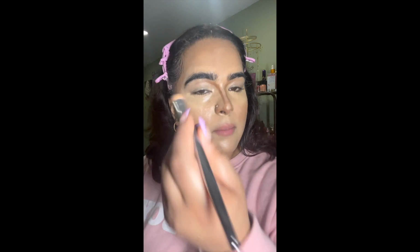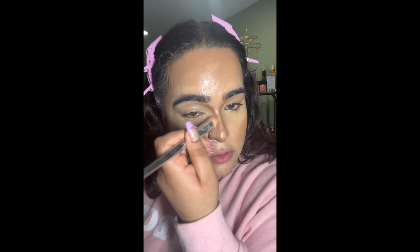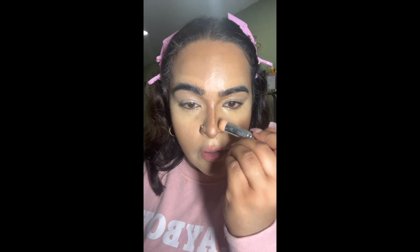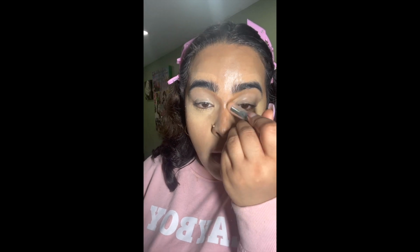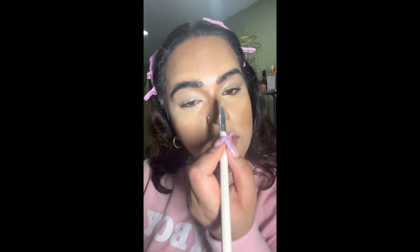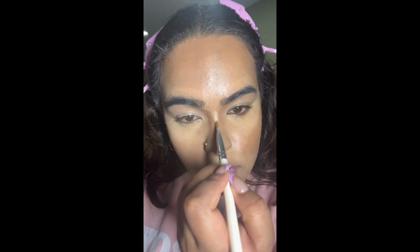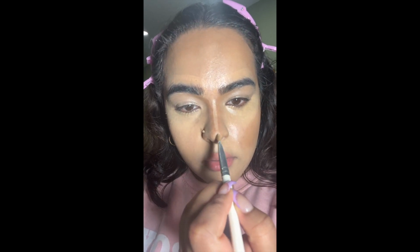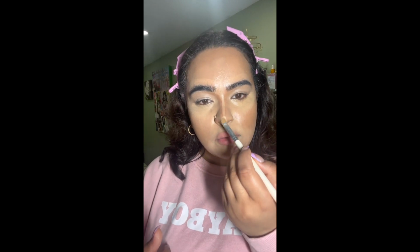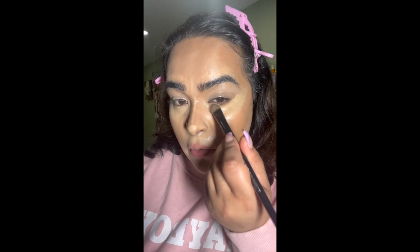Using a smaller brush to just blend the concealer out and the contour out. Just be gentle with it. Don't want to move it around. You also want to make sure it's blended. Just to really enhance the contour on the nose, we're going to use the Huda Beauty Concealer and just draw a straight line. It's like a fat exclamation point. More blending.